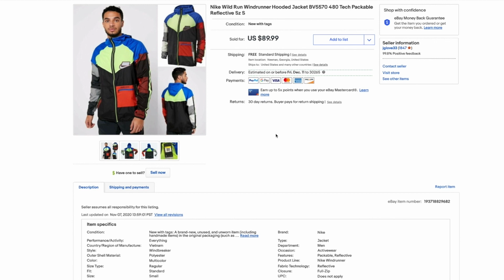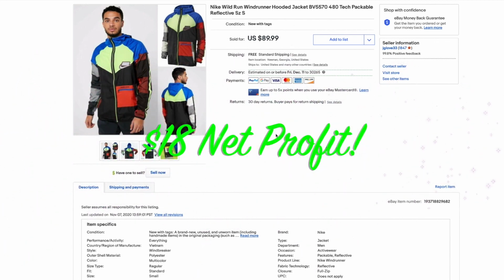This one was selling for $100 or more when I originally got it, but this is another one of those items that started to get a lot of Rosses got them, and so the market got a little bit flooded with them. So I ended up taking a best offer of $75 on this one. I paid $42.80 for it, sold it for $75. So after fees and shipping, I made $18 off of this jacket.